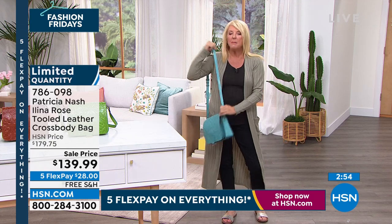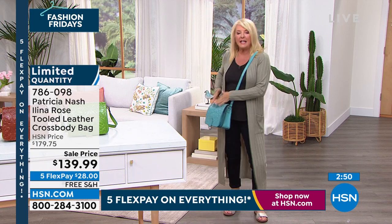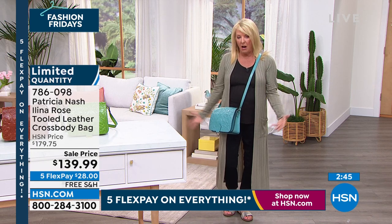It's really sharp, but it's really fun to have such a pretty signature crossbody that fits neatly against your hip or against your body without being super big and awkward.